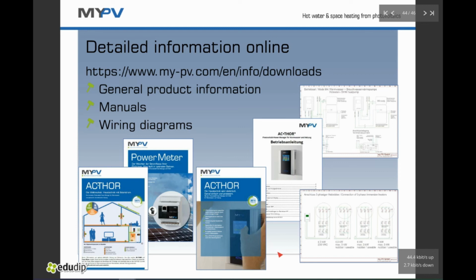Where do you find information material? No question, you find it on the website. A lot of the marketing material, a lot of the manuals, wiring diagrams, whatever, are available in German and English. And now manuals and data sheets for Actor and Power Meter are also available in French and Spanish. Just check our website, choose the language that you need, and you will get the info that you need. Otherwise, contact me directly.